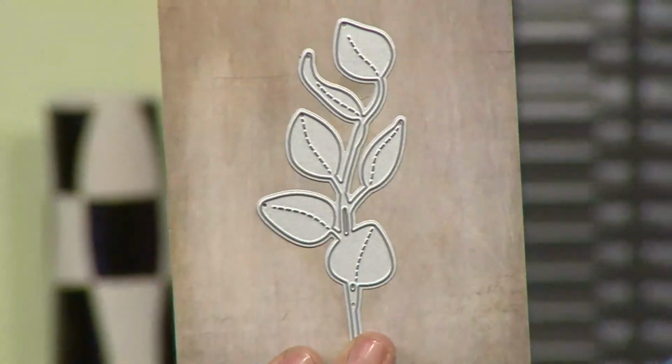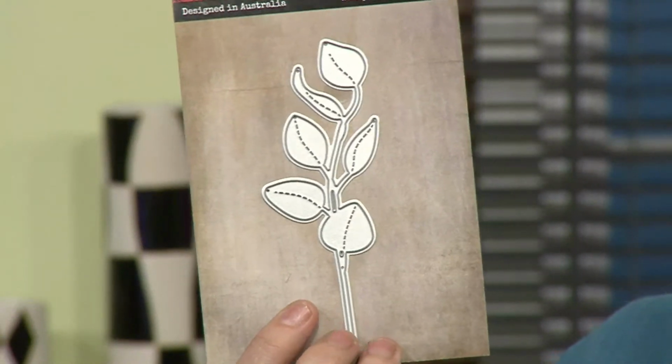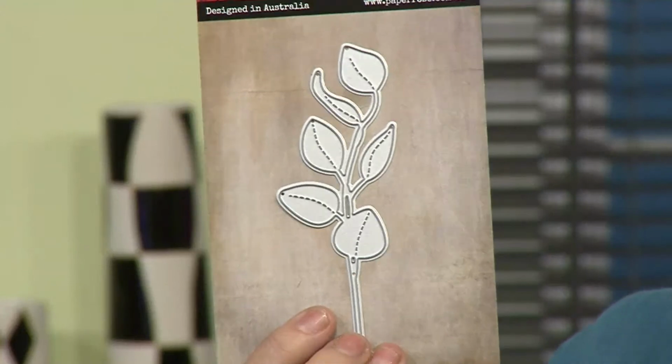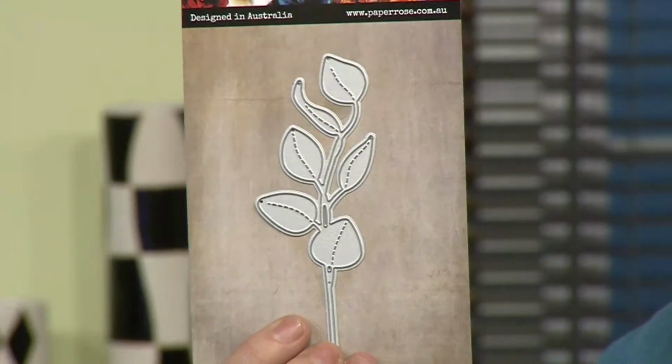This particular one is your eucalyptus die, so you can see here you've got a lovely large size leaf with this one, and of course that little stalk there, and the embossed detail that will come through with this one as well. This has proved to be a very popular one during this hour as well.